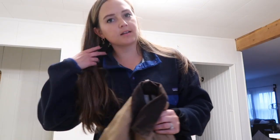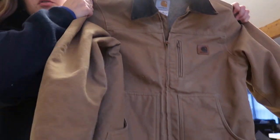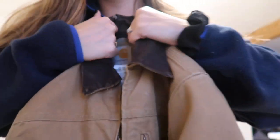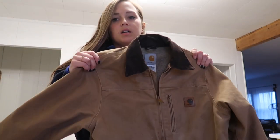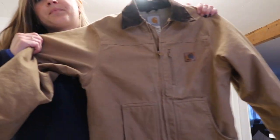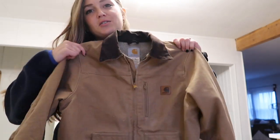Next up, this is the cutest thing ever. Okay, I'm gonna try to switch this lighting, hang on. Okay, I think this lighting is a lot better. This is the cutest thing ever. It's a little boy's Carhartt jacket. It's pretty old, super thick and warm. If you didn't know, Carhartt is like the best for winter jackets because they hold up for a long time. And I'm gonna give this to my little nephew. This will fit him. And he has a black Carhartt, so now he has a brown.